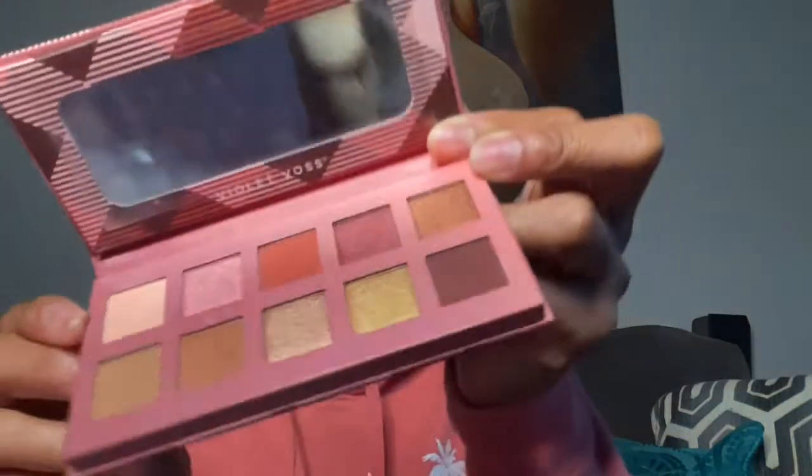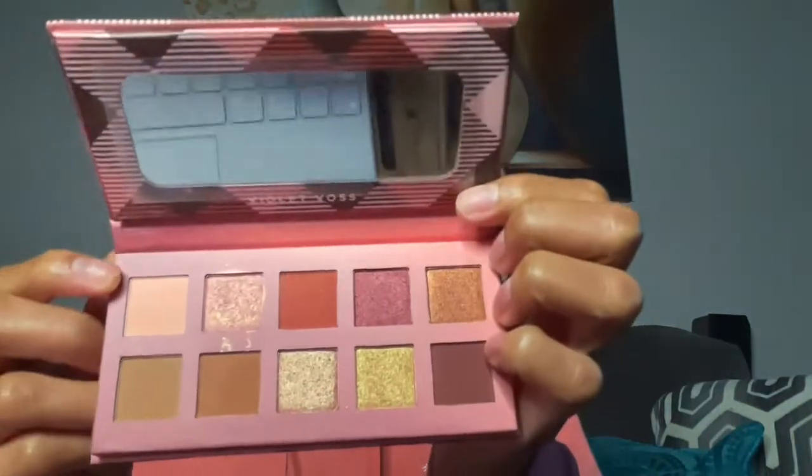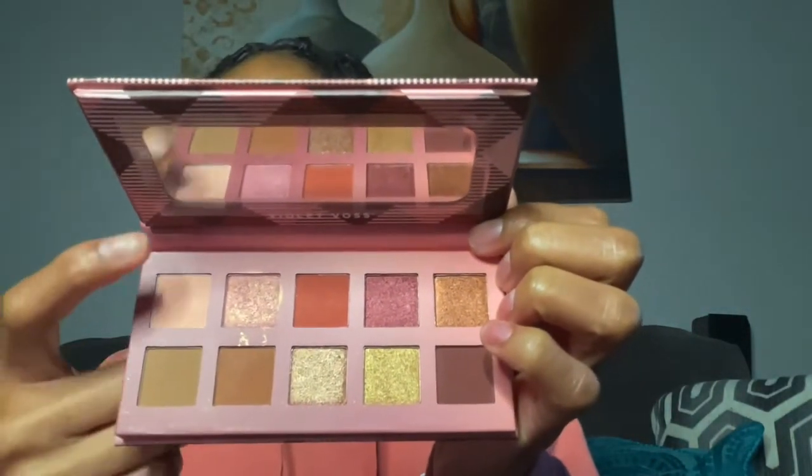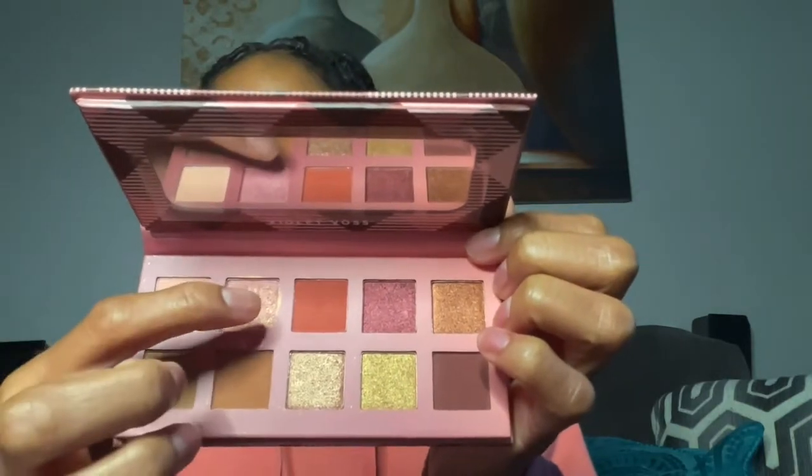Today I want to do a cute soft glam look. You can wear it day or night. We're using the Violet Boss Windflower palette today and my brand new Luxe brushes that I received in my BoxyCharm. I didn't want the video to be too long, something quick that you can all put on quick and in a hurry when you don't have much time to do your makeup and still look cute.